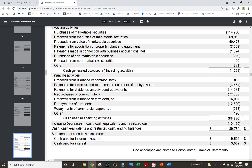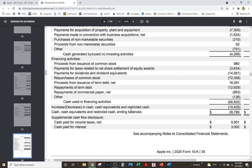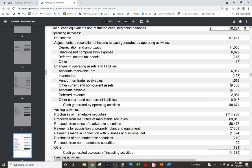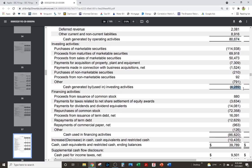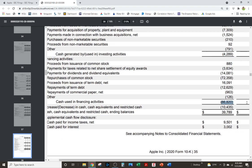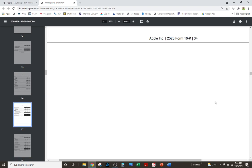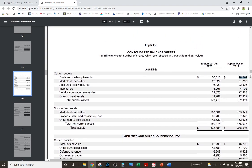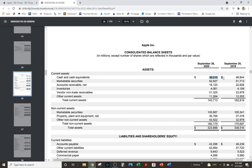And the last thing on the bottom here, of course, they reconcile the beginning cash. This is what we started with. This is the cash we got from operating activities. This is the cash we spent from investing activities. This is the cash we used in financing activities. And they tell you the cash at the end of the year. That's how you figure out how you went on your balance sheet from 48 billion to 38 billion. That's the whole purpose of it.